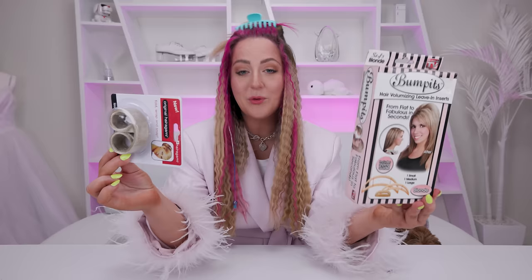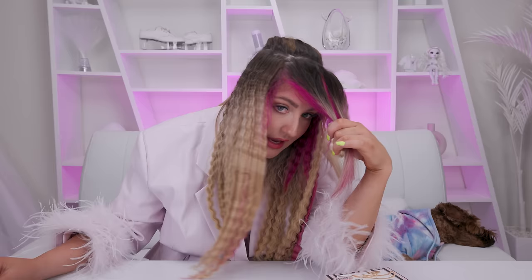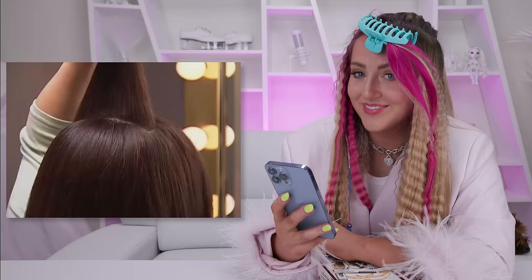All right, I gotta know, are you team 1999 Haragami or team 2008 Bump It? We're gonna be using both of these today. Bump It in the front, Haragami in the back. Okay, if you don't remember the Bump It, let me refresh your memory. Bump Its are the incredible self-stripping hair accessory that give you perfect style and volume every time. Go from flat to fabulous instantly.